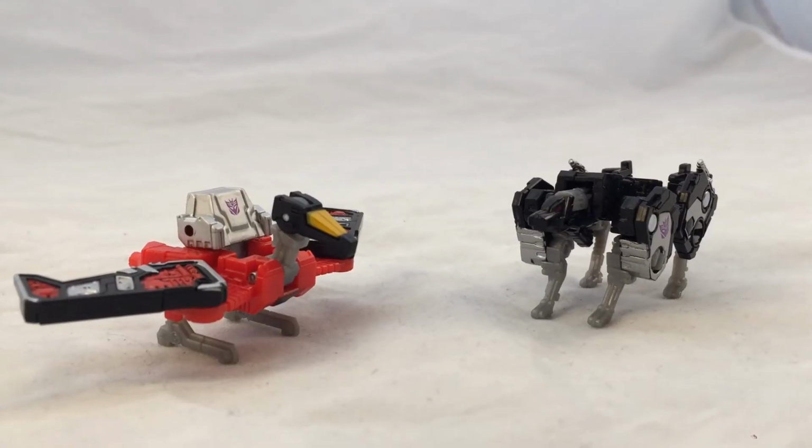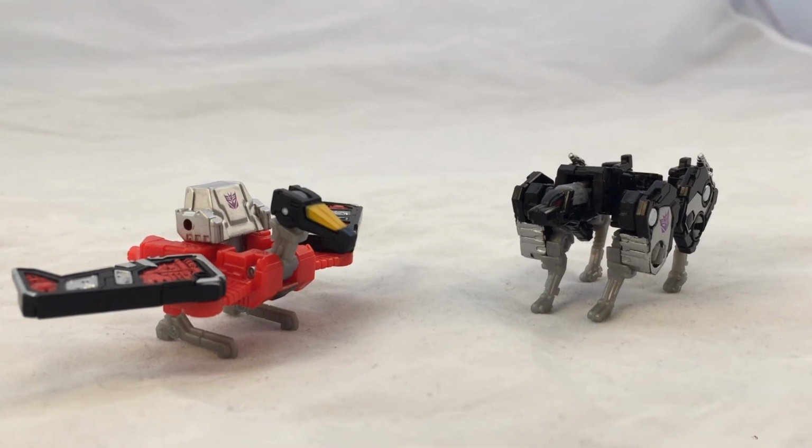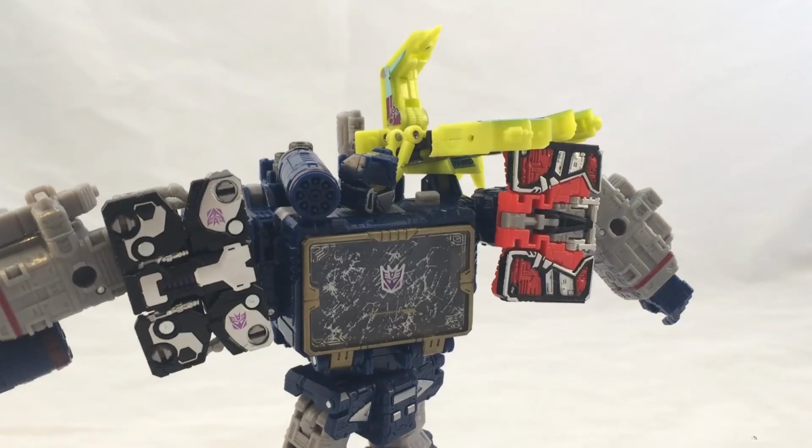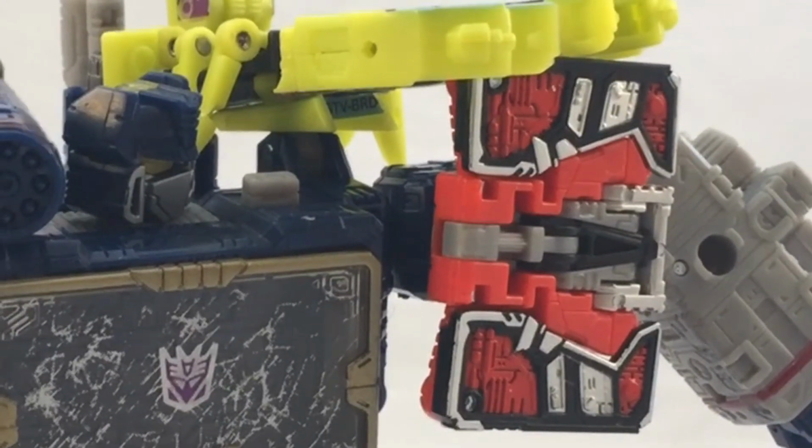I guess Laserbeak's wings move in and out, and the heads on both of them move, but does that really count? Beastformers are usually bricks anyway, it's a fact of life. Gun mode. Nope, not happening. So I suppose I should rank these from best to worst.